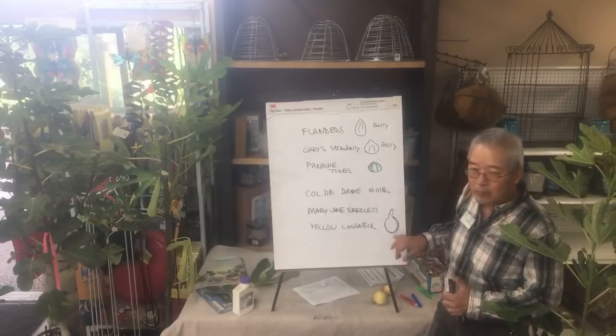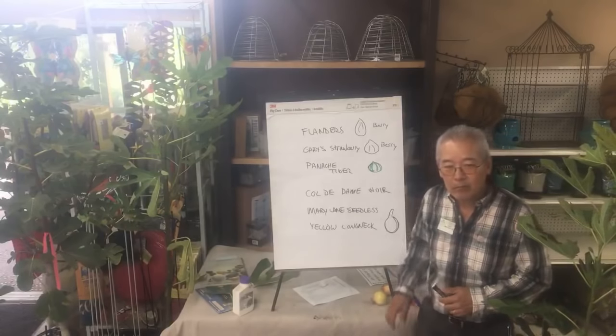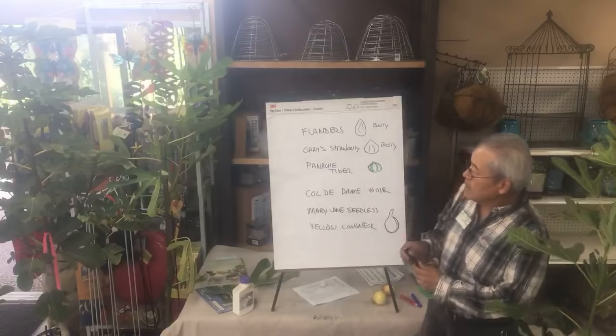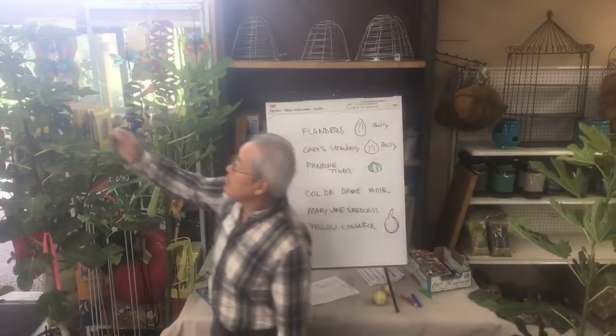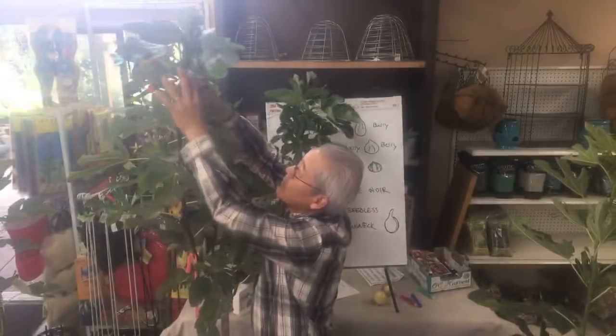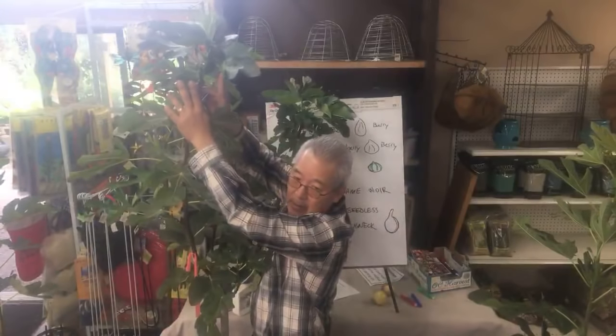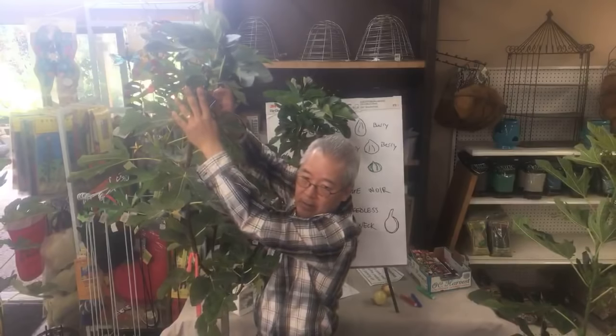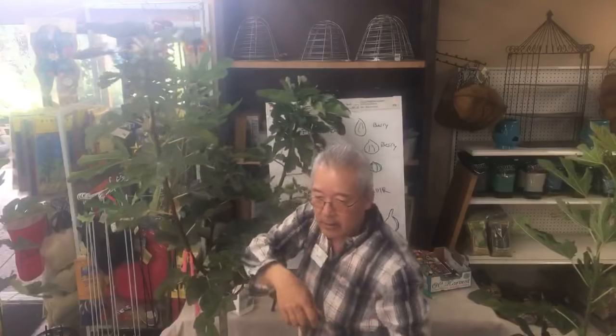I have a question. When are they ripe? Just in general. Well, usually when they're not ripe, they kind of stand out straight to the side. So you see how this one up here is just standing straight out from the stem. When they're ripe, they usually hang down. Oh, okay. So the neck just bends and they're hanging down.